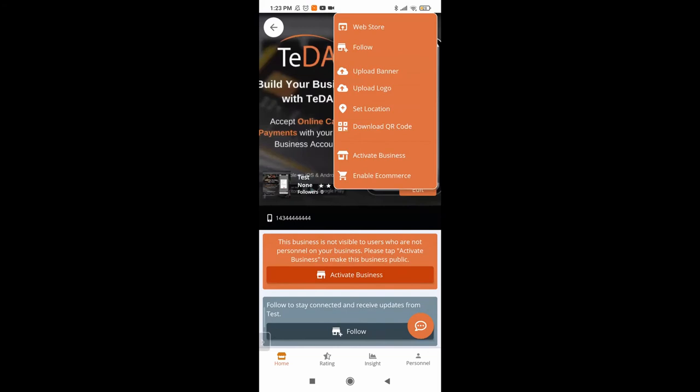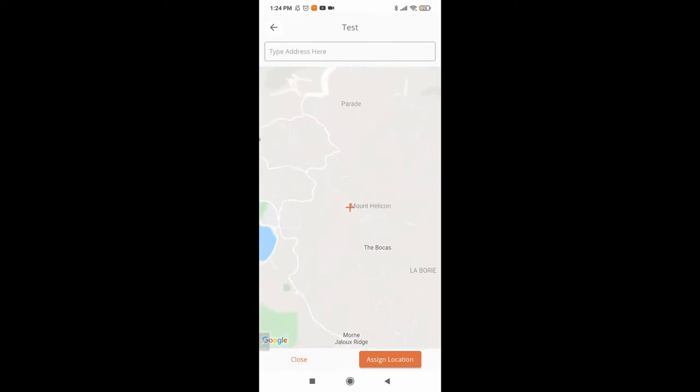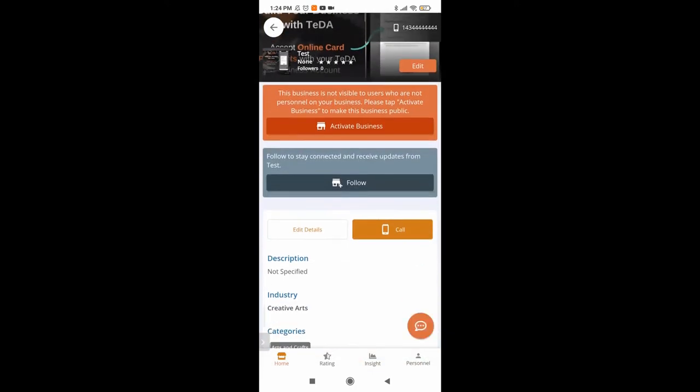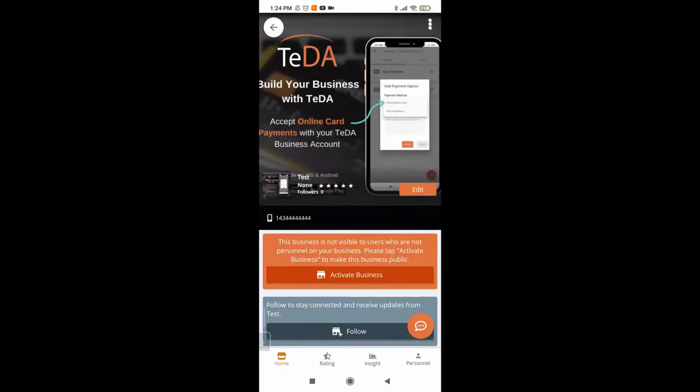Now, if you have a physical location for your business that's not your house or your kitchen, then you could actually set that location within the app. So right here it says set location. So we click on that and we go in on the map. I'll just pick a random place for now. And then we'll click assign location. Now what that does is when persons visit the app and they look at your business, they could just click on the map and they will get the Google Maps location to show them exactly where you're located.